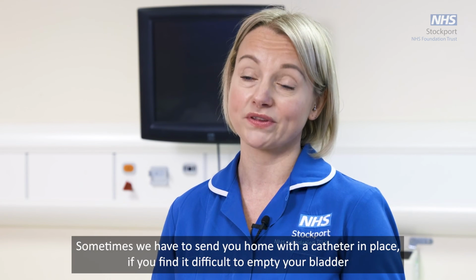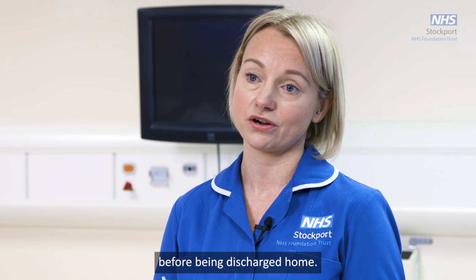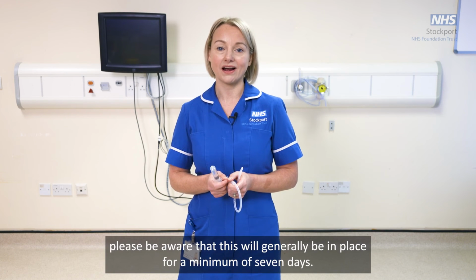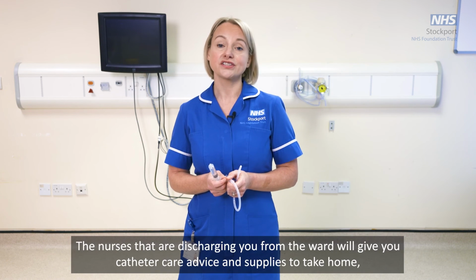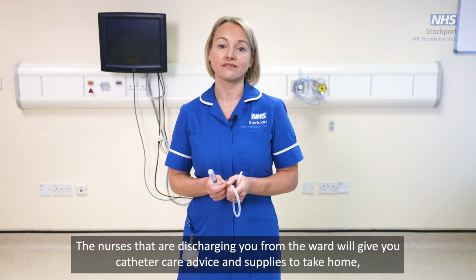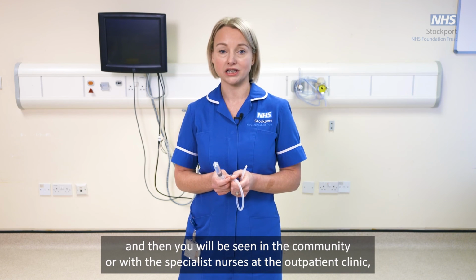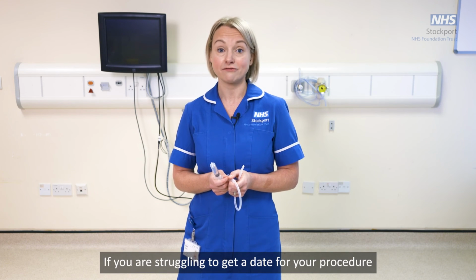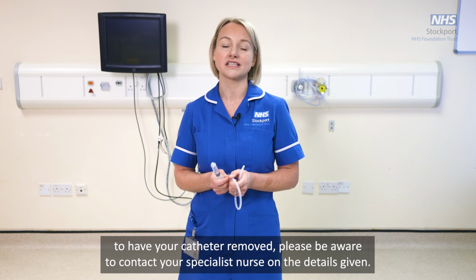Sometimes we have to send you home with a catheter in place if you find it difficult to empty your bladder before being discharged home. If you are discharged from hospital with a catheter in situ, please be aware that this will generally be in place for a minimum of 7 days. The nurses that are discharging you from the ward will give you catheter care advice and supplies to take home, and then you will be seen in the community or with the specialist nurses at the outpatient clinic to have this removed at a later date. If you are struggling to get a date for your procedure to have your catheter removed, please be aware to contact your specialist nurse on the details given.